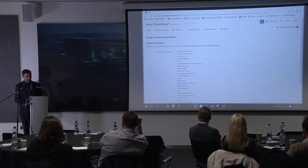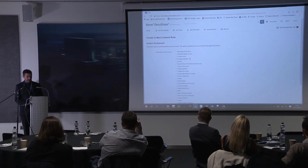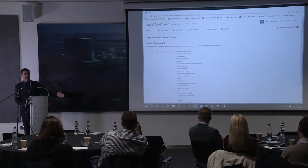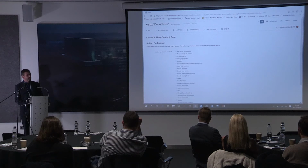Maybe it's kicking off a routing slip, so a workflow. Maybe we could say we want to change the permissions on it. We want to automatically file the content into supplier name and date, so we can do that as well. If we chose this one here, we can convert it from maybe PDF into HTML, or from Word to HTML. We can convert it into a mail message, which may not make sense in this particular instance. We can copy, we can create another folder, all based on this one event. Okay? And you can see there's more down here as well.